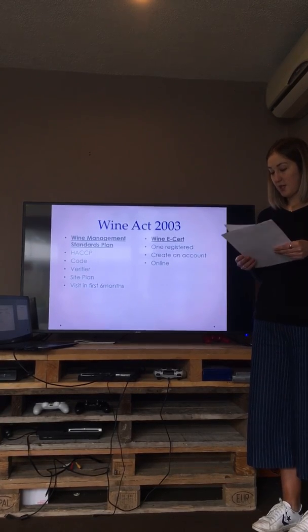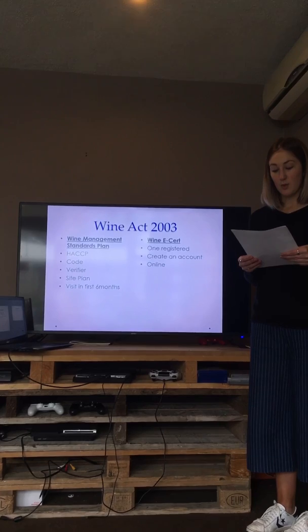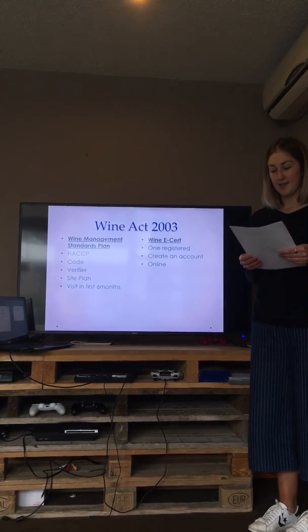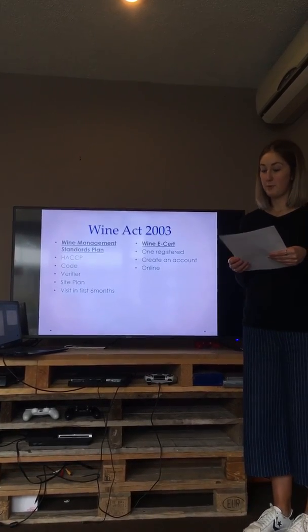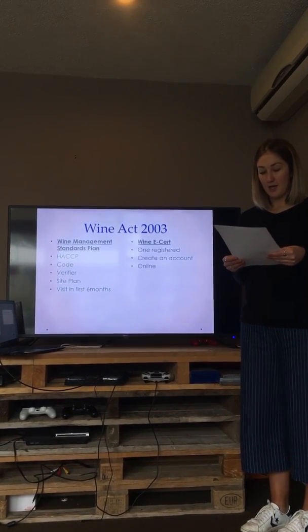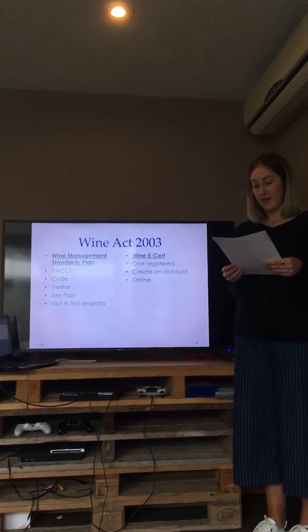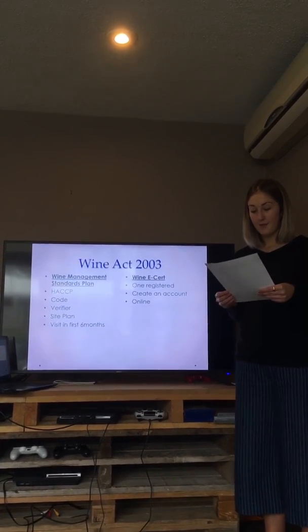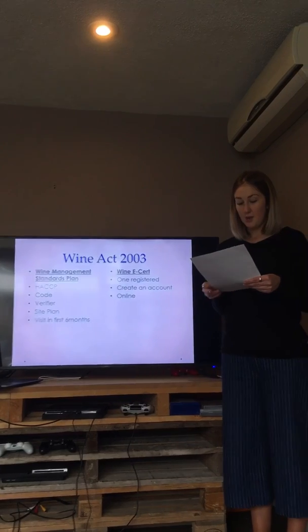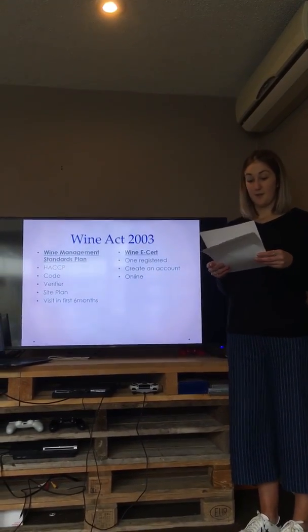Next, the Wine Standards Management Plan documents will be sent in for registration, along with a letter from the chosen verifier and a site plan of the property at which the wine will be made. From there, the winemakers will be notified of confirmation of registration. Once they receive this, they can begin making their wine. Within the first 6 months of registration, the winemakers will need to arrange a verification visit from a certified person.